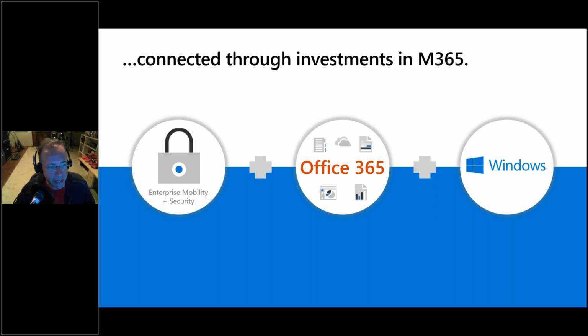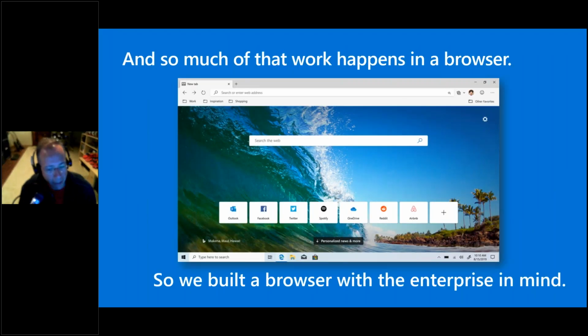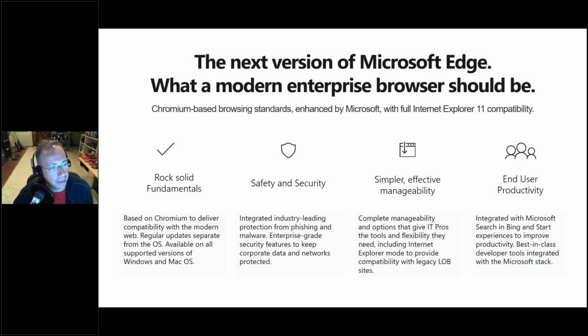This work tends to happen in a browser, and that is exactly what we sought to build: a browser with the enterprise in mind. So I'll talk through some of the features, and I'll show off a few of them that are currently there. The next version of Microsoft Edge is what we believe a modern enterprise browser should be.